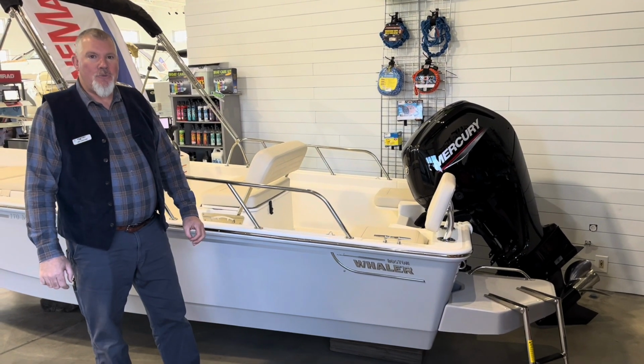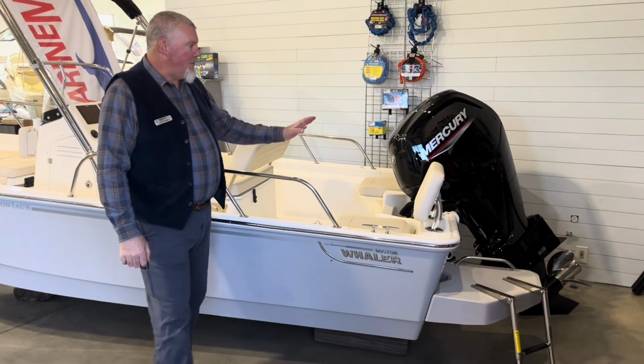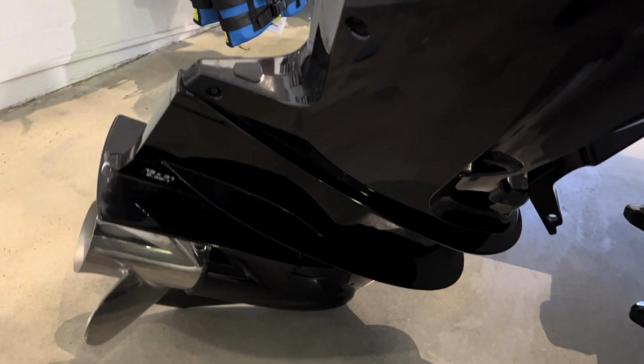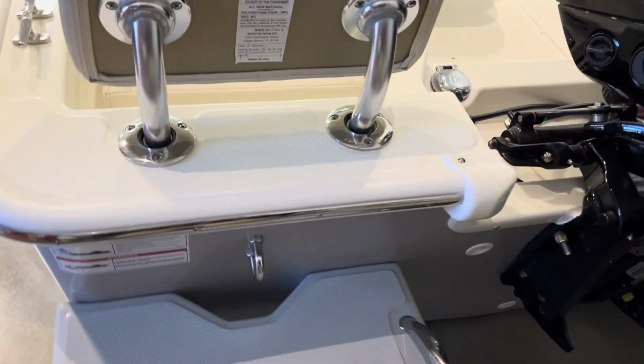Today we've got a 2024 Boston Whaler 17 Montauk. This is a 4-stroke Mercury 115 horsepower engine. One thing I can point out about the engine is it does have the Command Thrust lower unit on it. That's the same lower unit that's used on the 150 horsepower Mercury motors. Plenty enough power. It's got your boarding ladder back here on the back.